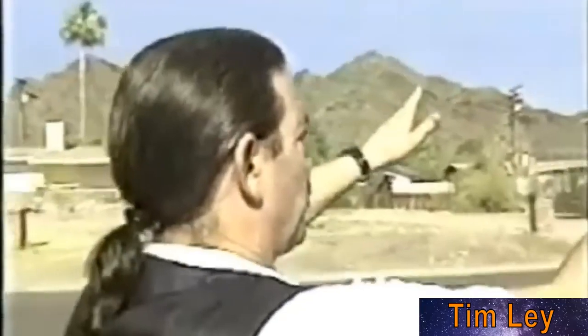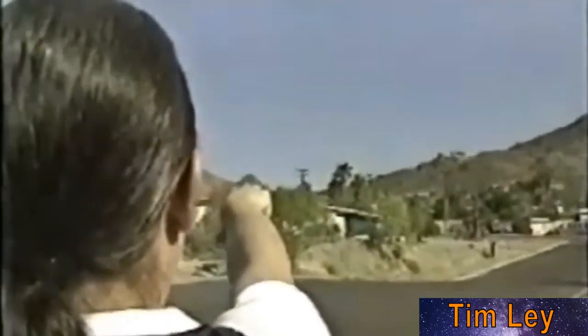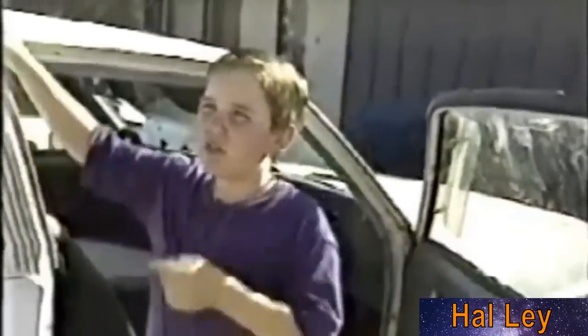As it went over, it went straight through this V right there, over that guy's house. It took about 15 minutes to get from when we first saw it all the way till we couldn't see it. We just re-experience it every time we tell it. You know, it's like it was just yesterday. We've just never seen anything like it.